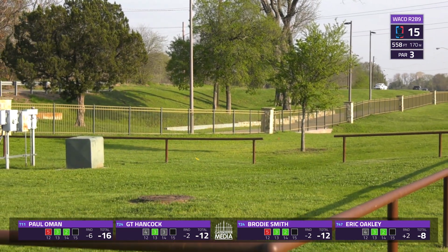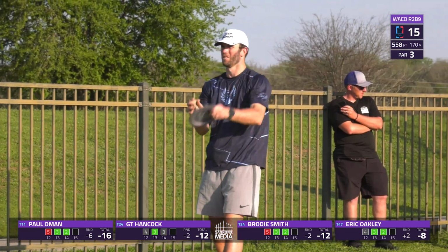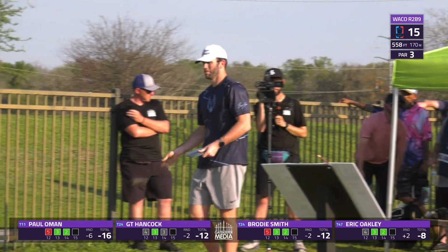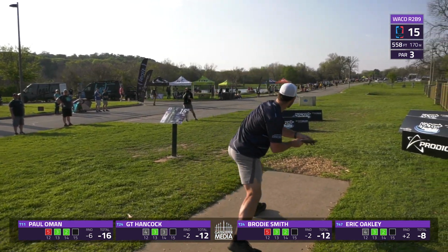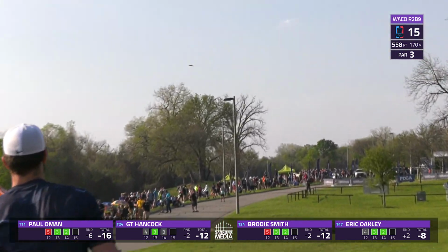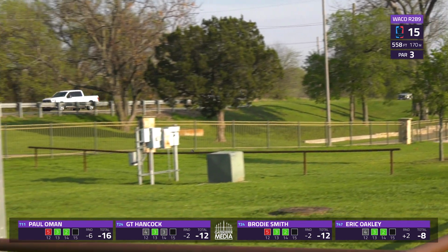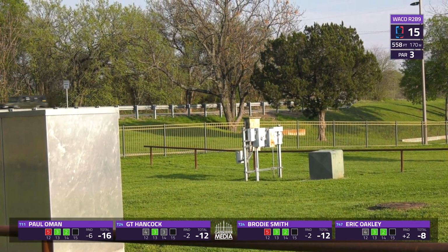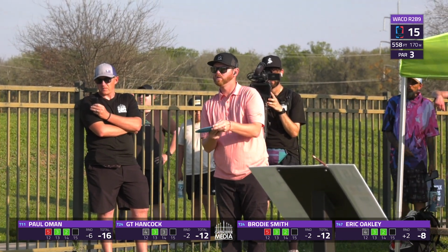Paul not quite as aggressive. Does get himself inside the fenced area. And I don't like this. This is really, really high with the crosswind that could push. I'm terrible at reading. That's well inbounds. That's on me.